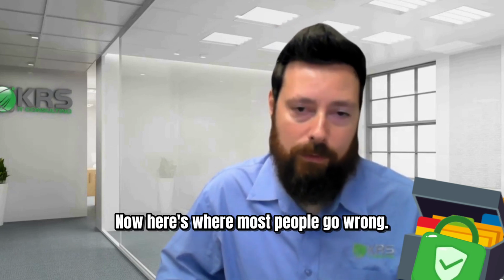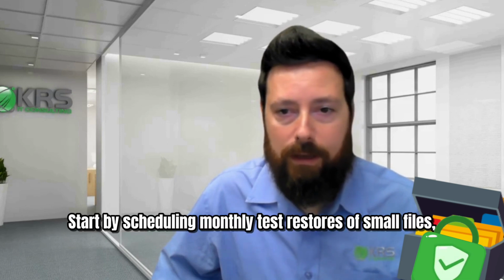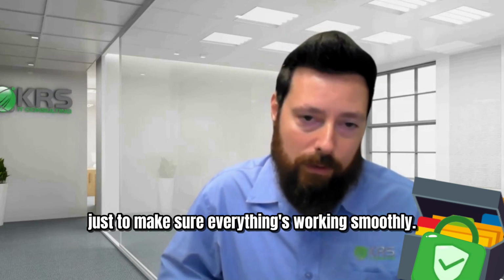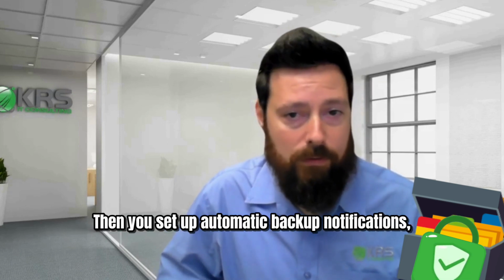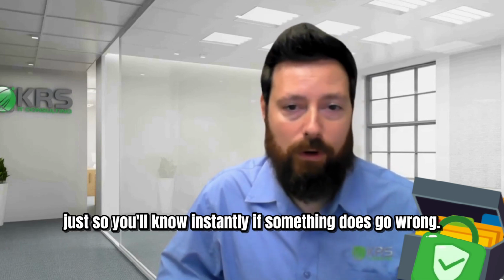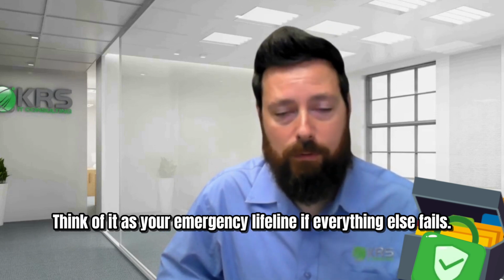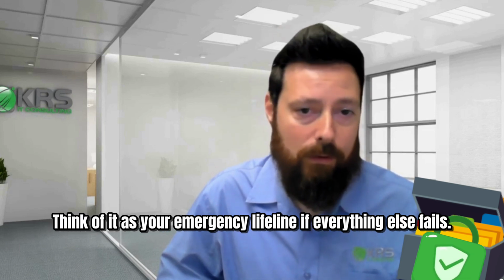Now, here's where most people go wrong. They never test their backups. Start by scheduling monthly test restores of small files just to make sure everything's working smoothly. Then set up automatic backup notifications just so you'll know instantly if something does go wrong. And you'll always want to keep one backup in read-only mode. Think of it as your emergency lifeline if everything else fails.